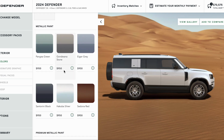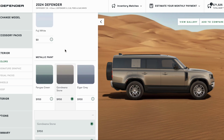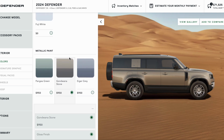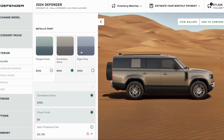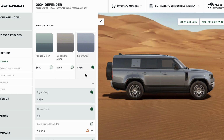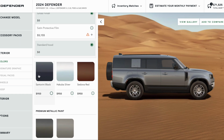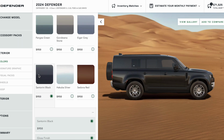So we have Pangea Green, Gondwana Stone. Ooh, I like that. By the way, who's coming up with these names? Tasman Gray. That's a little bit dull if you ask me. What do you guys think of that? Santorini Black.